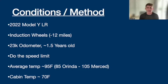I'm going to say the average temperature here, predicting it to be about 95 degrees. It's 85 already in Orinda, and this is going to be the lowest temperature we're going to encounter today. So I expect it to be about 105 in Merced. It says the peak heat's 107. I'm going to round that down to 105 just to keep the math simple, and then split the difference between 85 and 105 and call it 95 degrees as the average temperature today. In reality, it's going to be a little bit higher than that.